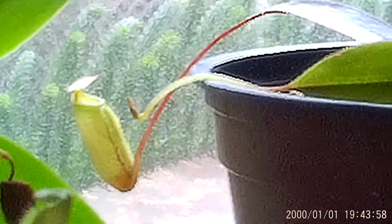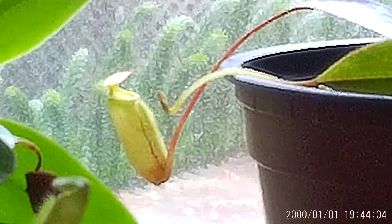See, there's a big one and a little one. The little one is the newest leaf, so I'm pretty excited about that one. That's gonna be a nice little yellow Nepenthes advertisement pitcher. And see how the leaves are turning this dark color. It's not red; it's like a dark green. I like it, and it's got a red tendril coming down. Cool plant.